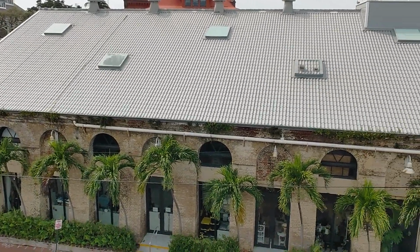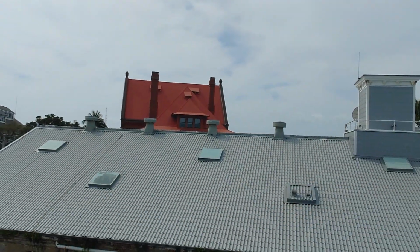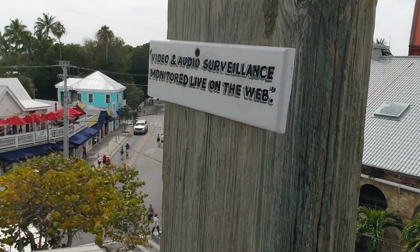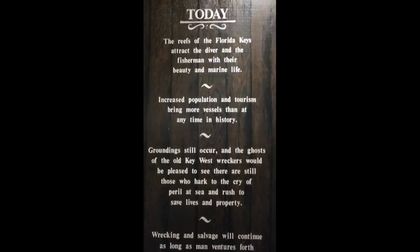Look at that building right there. That's the Custom House right there. And we're going to keep going. We got two of six locations, so we're going to keep walking.